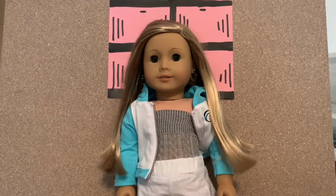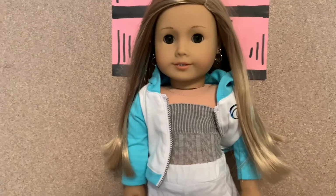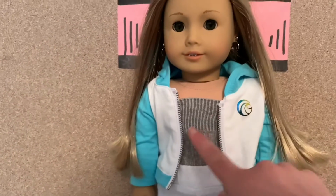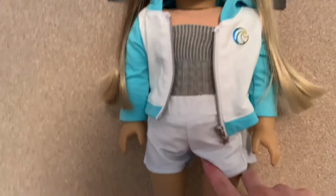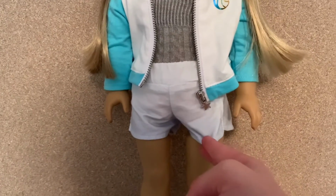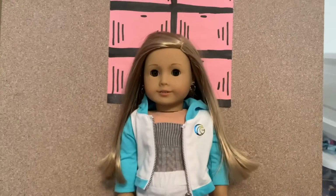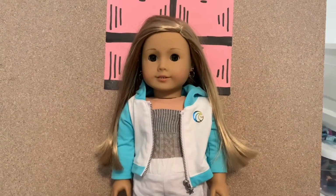So yeah, Isabelle's currently wearing the outfit she's going to be traveling both ways in. And it's just Joss's jacket, a sock shirt that I made, and then some shorts from an Our Generation set, and then just some white tennis shoes. I'm probably gonna put her hair up, but it's not right now.